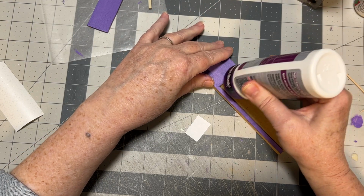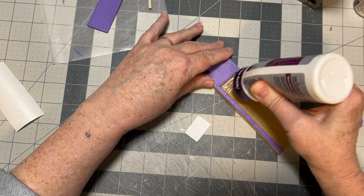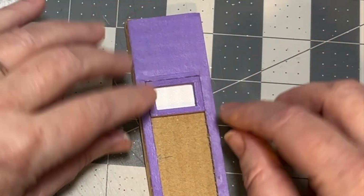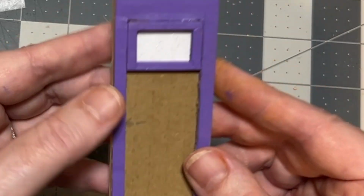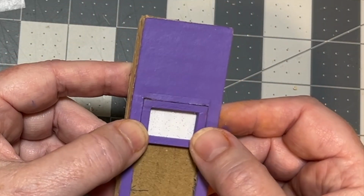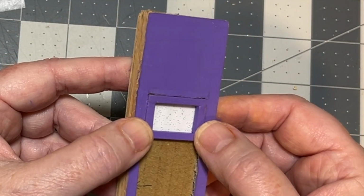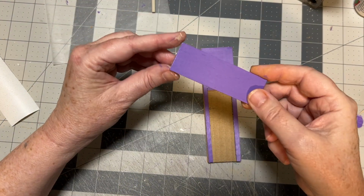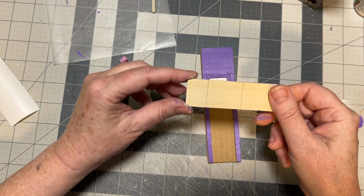I'm going to glue that down with just a little bit of tacky glue. Now when I put that frame back in, hopefully you can see that it does look a little bit like frosted glass under there. And now that the window is in place, I'm going to go ahead and glue the door in as well.